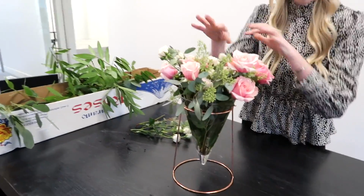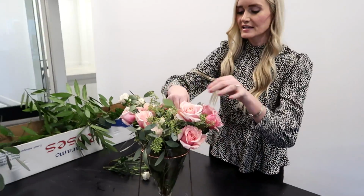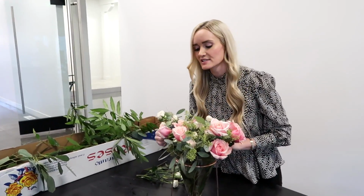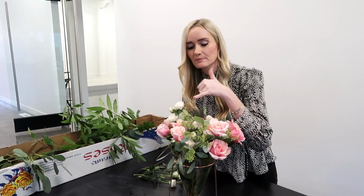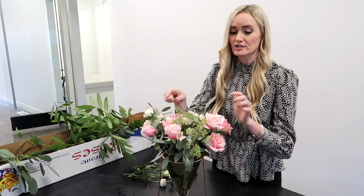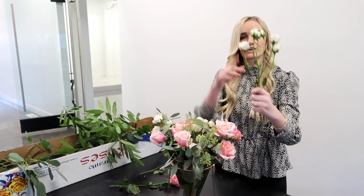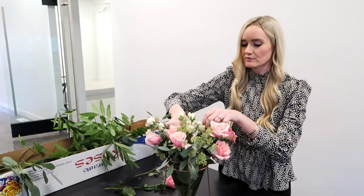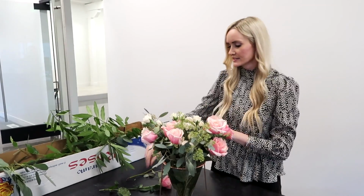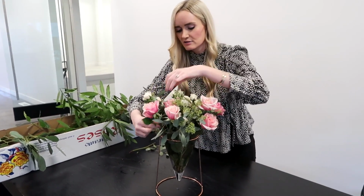So what I'm doing with this one, I've already started to put it together. I'm using some simple greens just to fill it in, and then I'm using spring roses. These tiny, beautiful, they're like a light peach color. So pretty. I actually got those from Costco as well as these roses. And I just cut them down so they're pretty short, as you can tell, but they fit perfectly right in this cone-shaped vase to fill it out. And then I'll just add in the roses that I cut down as well.